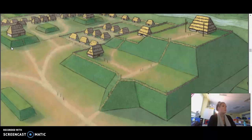When Europeans came to North America, they encountered the Mississippian people. The largest mound in this town is one of the mounds still in existence today, and it is known as Monk's Mound. It covers an area of 16 acres. It is larger at its base than the Great Pyramid of Giza in Egypt.